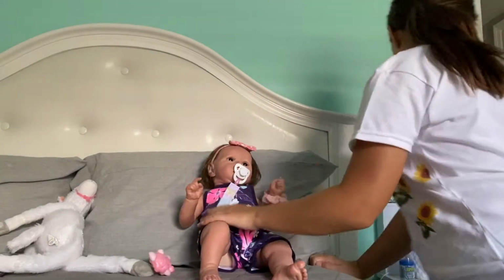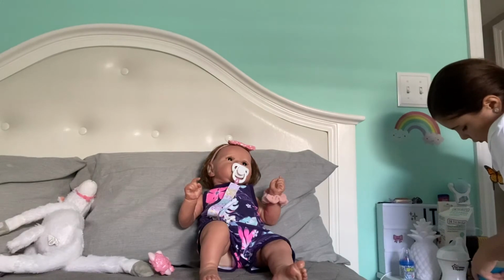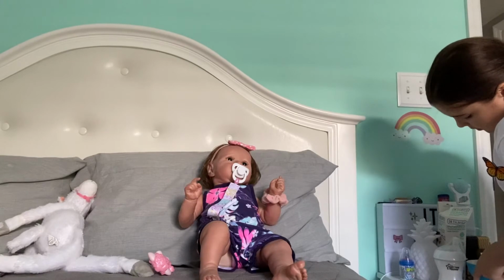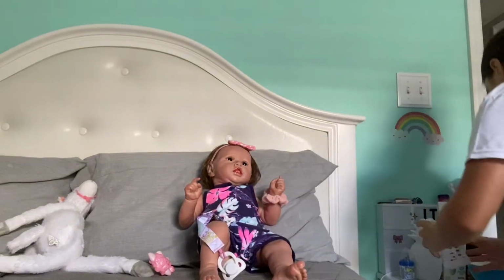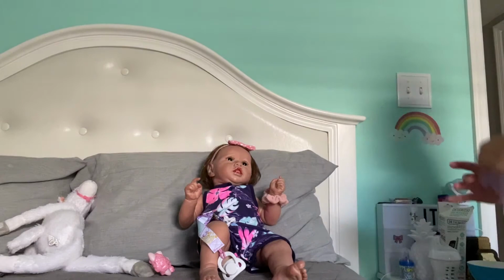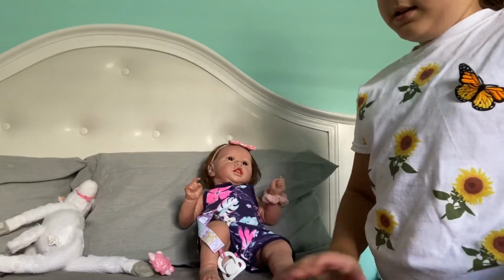We might go outside to play after she eats her soup. So, yeah. All this whole week, it's literally just been raining. So, it hasn't been really nice outside, but today it is pretty nice.